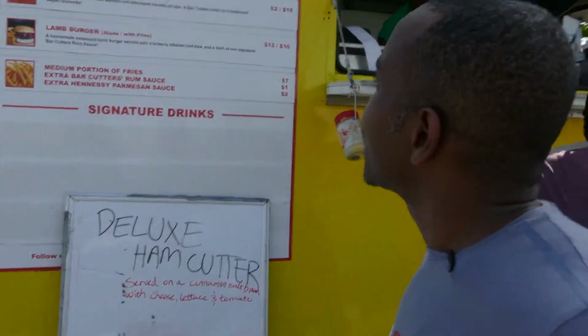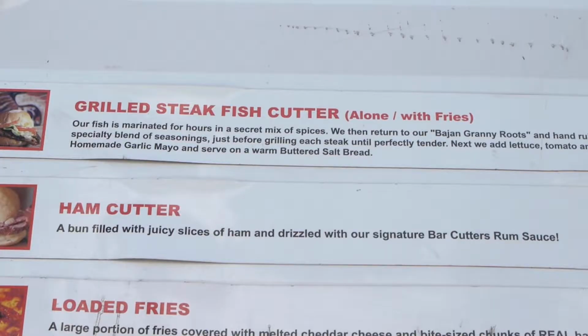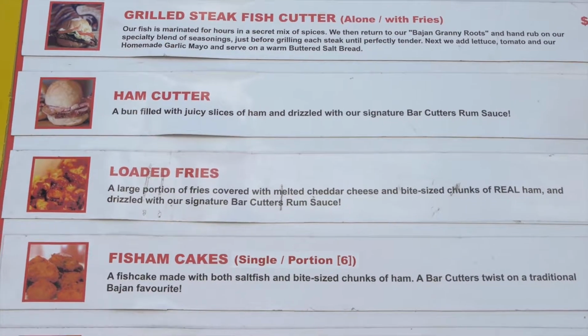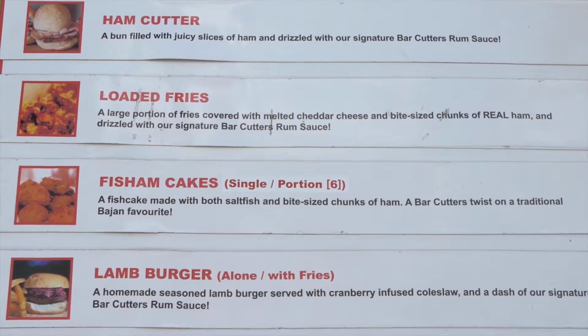Okay, so it's quite an interesting menu actually. One of the things I like about Jamal's menu is he has grilled steak fish cutter, and I like his description. He has all fishes marinated for hours in a secret blend of spices. We then return to our Bajan granny roots and rub our specially blended seasonings. So very interesting. He has our loaded fries. He has the fish ham cakes, which are pretty much Bajan fish cakes, but have dices of ham inside of it. And then there's this famous lamb burger, which has cranberry infused coleslaw, which is quite interesting.